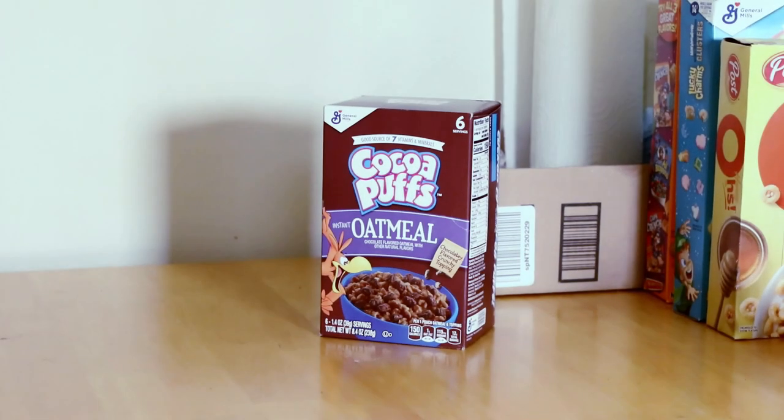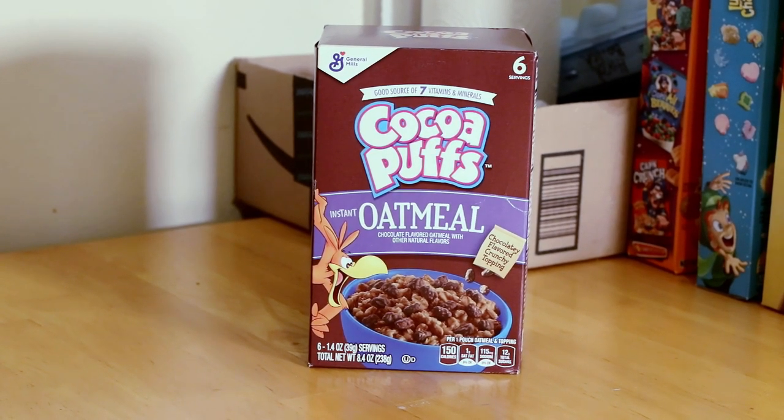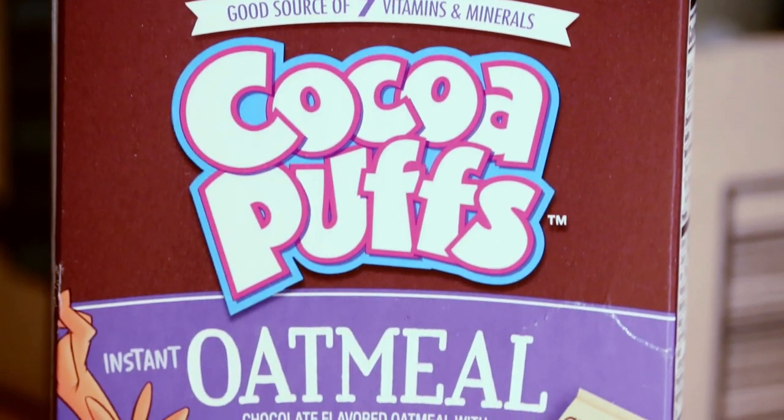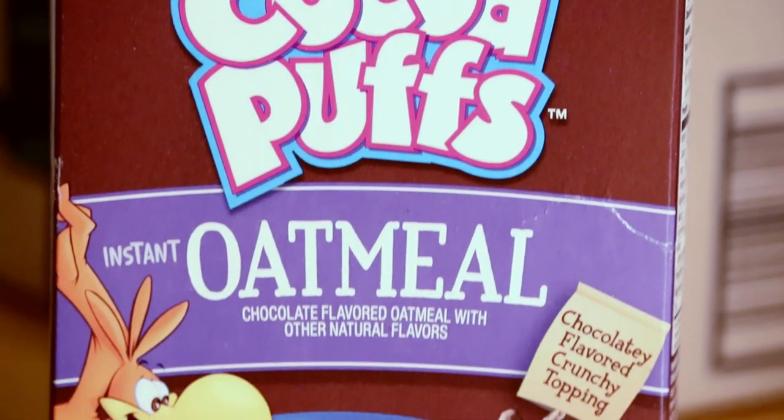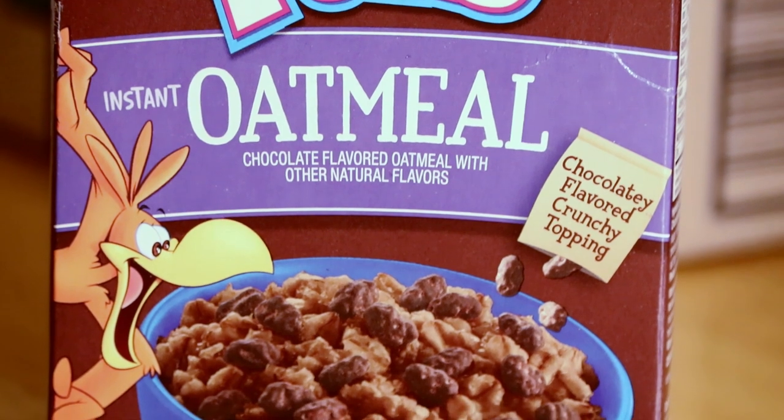I love my cereal. All right, good morning. Got new cereal this morning. Cocoa Puffs instant oatmeal, chocolate flavored oatmeal with natural flavors. Chocolatey flavor crunchy topping.